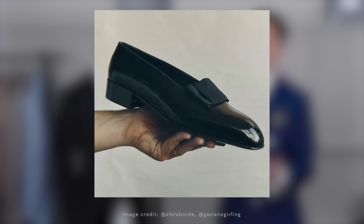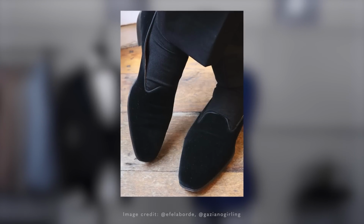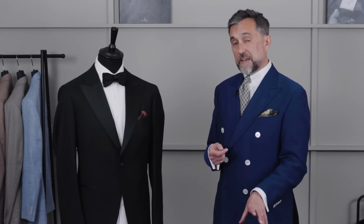Shoes are important. Shoes are always important. You can wear dress pumps like you do for white tie, and they're making a bit of a resurgence. For the last 20 years, we're now starting to wear our velvet Albert slippers for black tie events, perhaps with your initials on or your family crest. A little bit of fun for black tie.